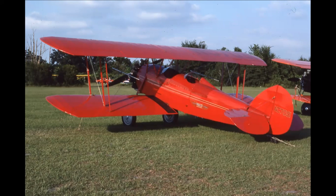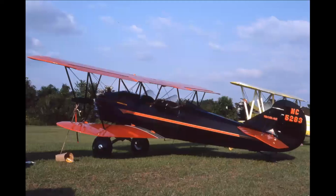Next to it is this Travel Air 4000. It was another 1928 product. Travel Air was formed by 3 people you might have heard of. Their names are Cessna, Beech, and Stearman.